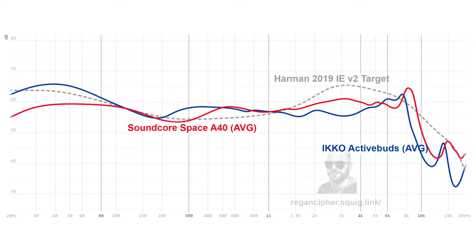This inexplicable tuning reminded me of something. I was searching through my Squig. Eventually I found it was a Soundcore Space A40. Very similar problems with the tuning.